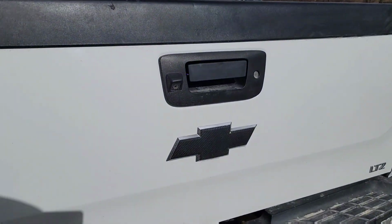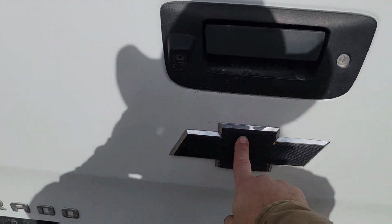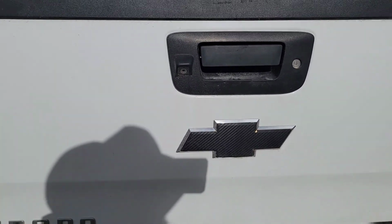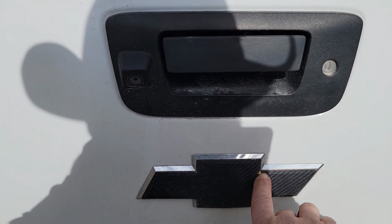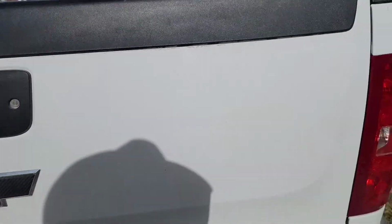A couple other things I've done to her. I've got some carbon fiber vinyl wrap on the bow ties, which this one's starting to show some age and peeling a little bit. Done the same thing on the grill up front.